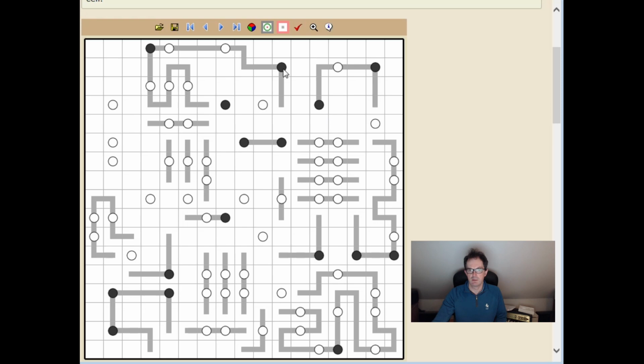What's the next easy step? This can't go down. If this black square goes down, this white circle breaks. So let's move that up. That sort of chops off this edge of the loop. So now this turns and must extend because it goes through a white square. That allows us to do this, which allows us to do that. And we're starting to make a little bit more progress with the loop up here.